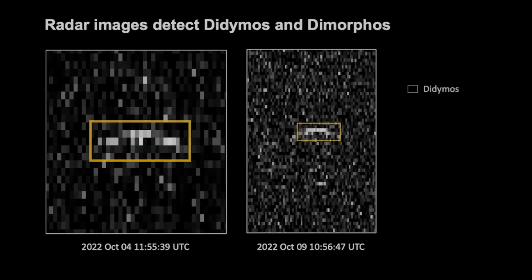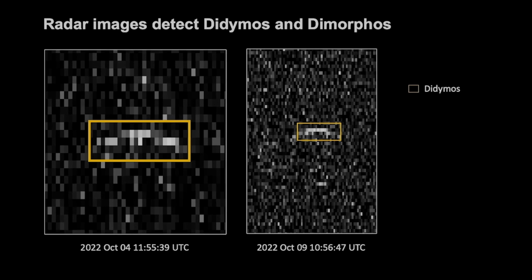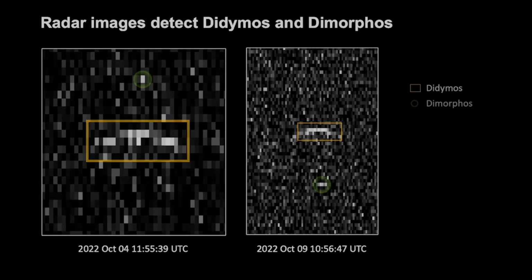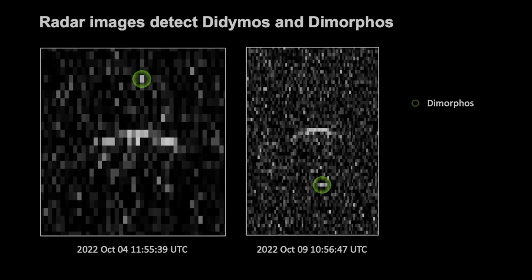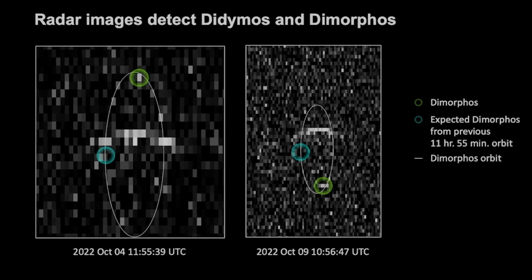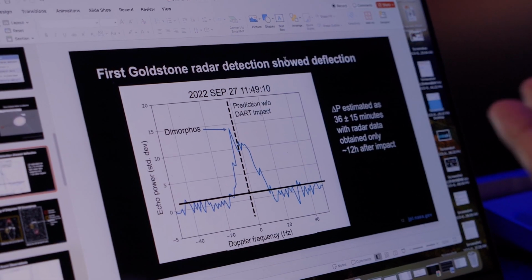Didymos was all I was thinking about the whole day. I couldn't sleep. The observing run started at about 3 a.m. that night, and we had our first echo of Didymos after impact. We weren't expecting to measure the deflection that night, but the echo was off from where it should have been if there was no DART impact. And I couldn't believe my eyes. I was like, either there's some problem in the measurement, or this is a real detection just 12 hours after impact.